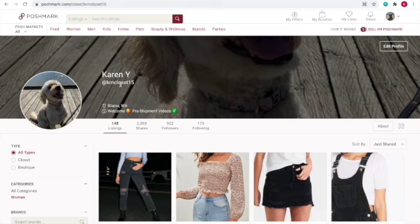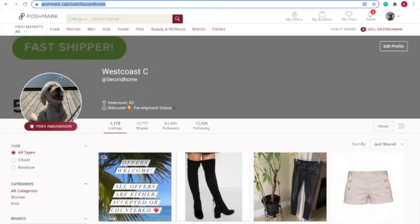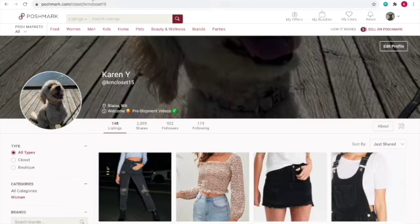So the very first thing you want to do, which is quite self-explanatory, is to create a Poshmark US account. So here's my US account and here's my Canadian one. The Canadian website is poshmark.ca. The US website is poshmark.com. So if you do want to start selling on the US site, then you have to create an account on poshmark.com, featuring my super cute dog here.